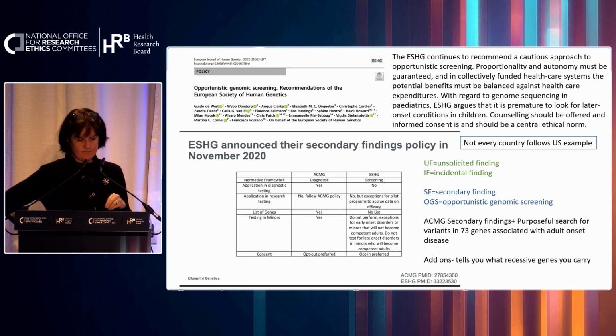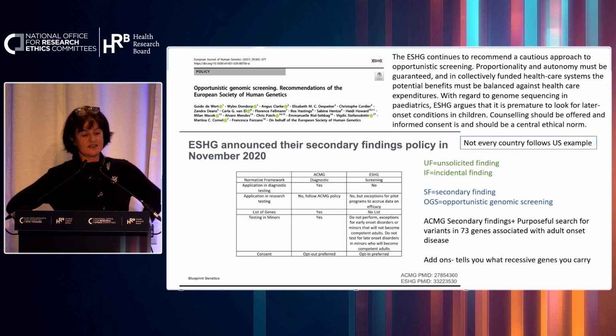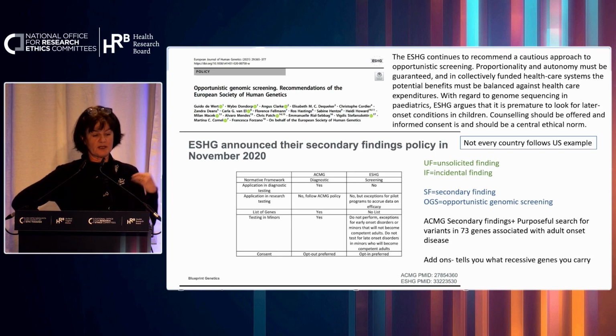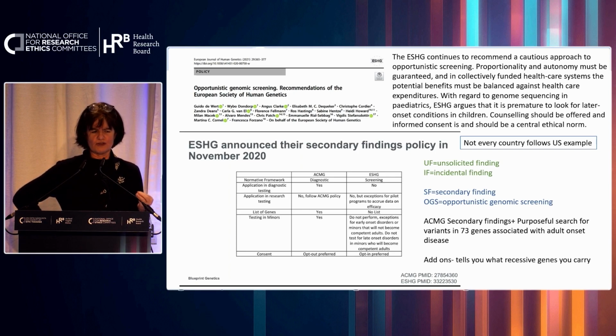A secondary finding, which is also called opportunistic genomic screening, is where you do a purposeful search for other health findings, variants in the DNA that are completely unrelated to the patient's phenotype. Now, secondary findings are illegal in France. There are different legalities in different countries in Europe, but in the States, the laboratories are obliged to publish them unless the patient opts out. The European Society of Human Genetics have suggested that we should have in Europe an opt-in policy. And they say particularly if you're doing a test on a child, on a minor, you should really consider whether you want to find secondary findings or not.